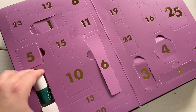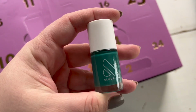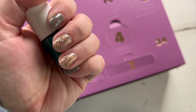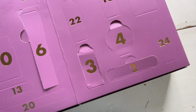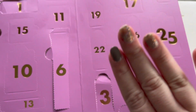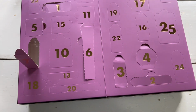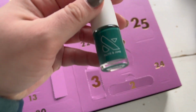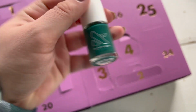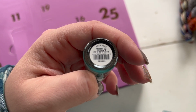Oh my gosh. I actually have to do my nails tonight. As you can see, not so much on this hand, but on the other hand. Let me show you. My nails are chipping a little bit, so I definitely have to do those tonight. And this is great because I really wanted to do a green. So this is a color because these are minis of full colors they have in their collection too.